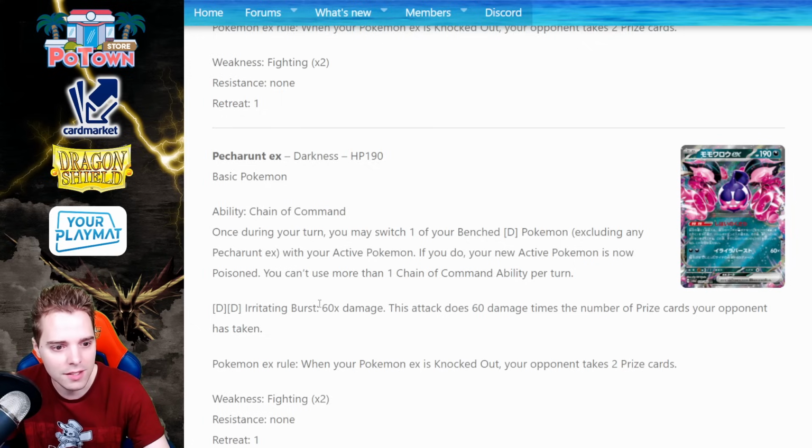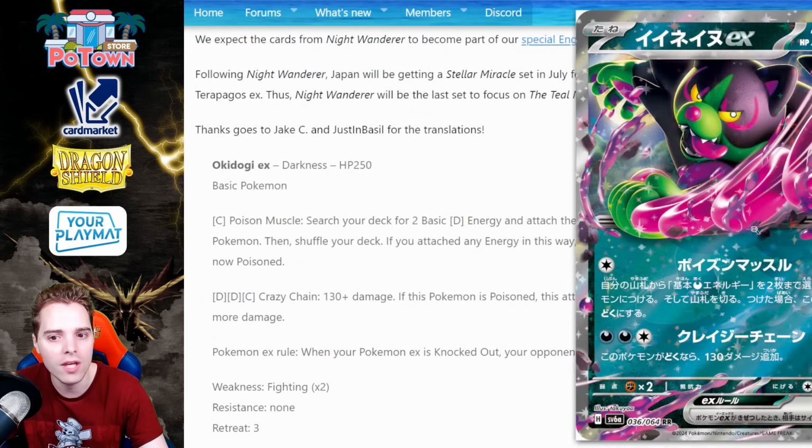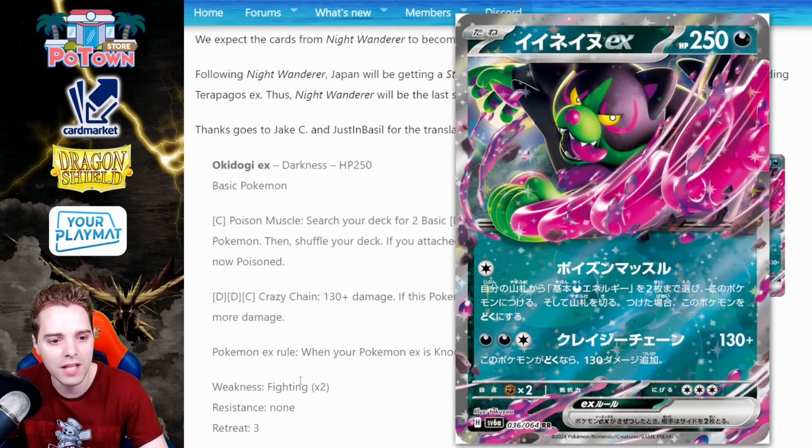So let's see here. Its attack, 60 damage times the number of prize cards your opponent has taken. So if they've taken 4 prize cards, 240 for 2 energies. As mentioned, you're better off playing Charizard if you want to be hitting for big damage if the opponent has taken prize cards. And yeah, you can poison the new active Pokemon, so it does work a little bit with Okidogi, I suppose. So you can poison yourself and then staff for that 260 damage output for 3 energies.